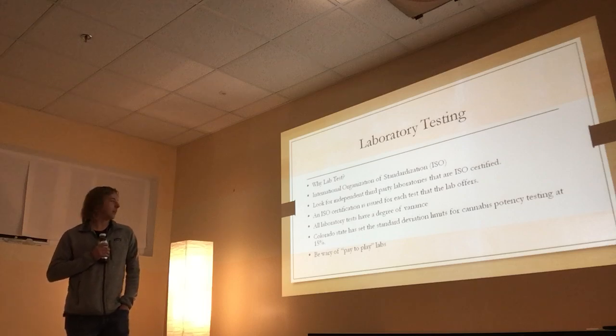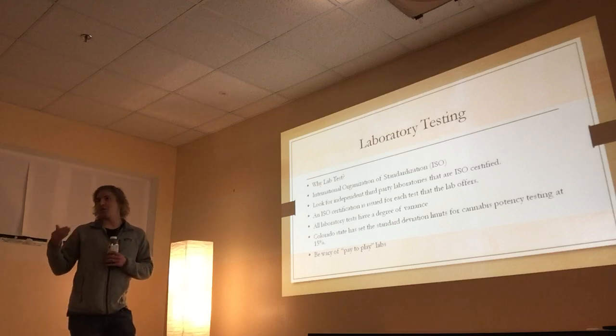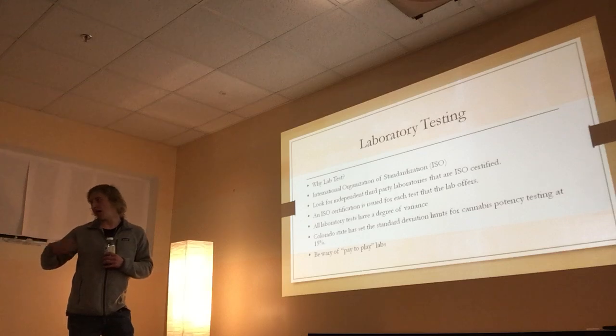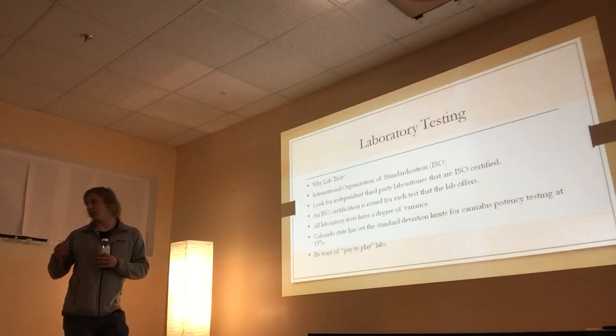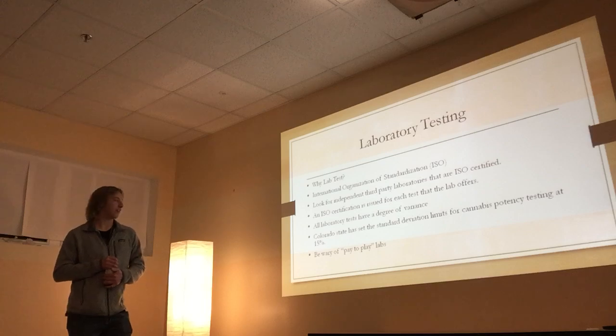I don't understand, 15% of what? So within 15%. If we say something's 100 milligrams, it's going to be as low as 85 or as high as 115 or anywhere in between. It's not going to be outside of those parameters. So it's within 15% variance on the test result. And that's actually what Colorado State has set as their law for cannabis potency testing.